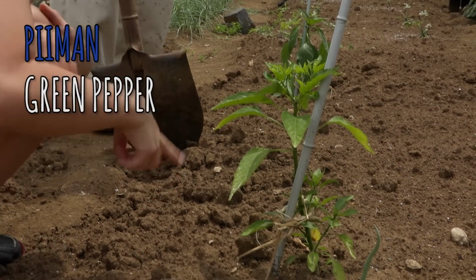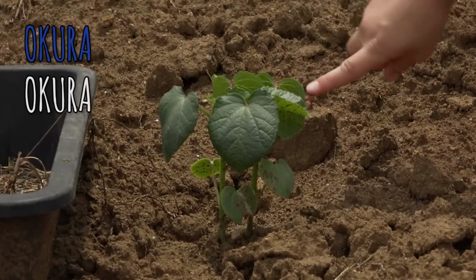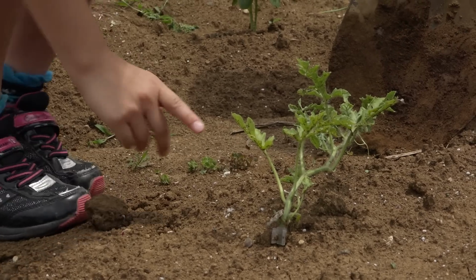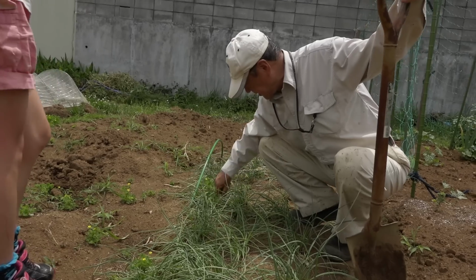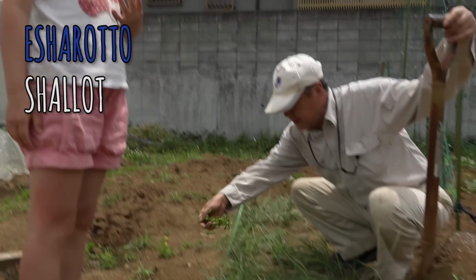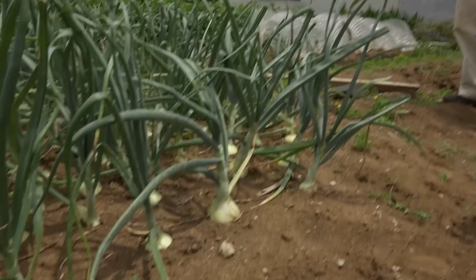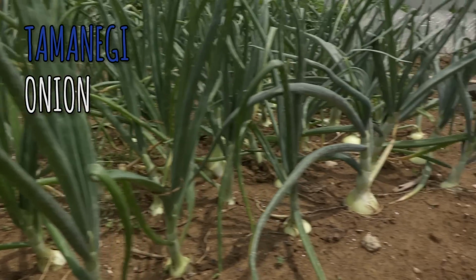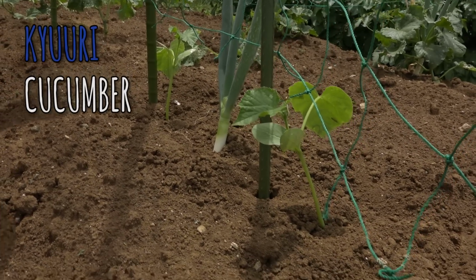These are the piimans. Piiman is what? They're green peppers. These are the okuras. These are the watermelons. Yeah. Charlotte. Charlotte? Yeah. These are naganegi. They're called onions. These are called kyuuri. Cucumbers.